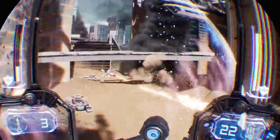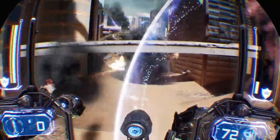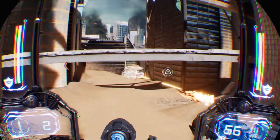I do like the fact that it's set up in such a way that basically your shields are on both arms. So unless something's coming at you from the very edge.